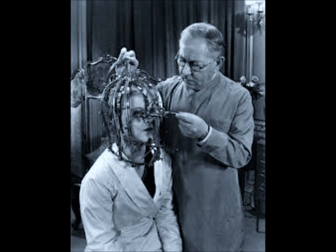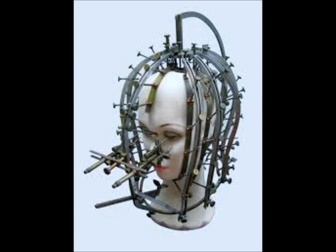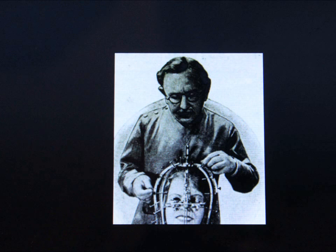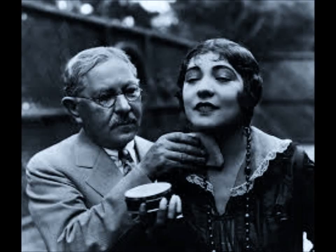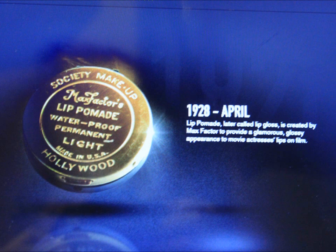He developed a funny contraption called a beauty calibrator, which was designed to show any imperfections or indentations in an actor or actress's face so that the makeup artist could add paste to build it up or dark or light makeup so that it would look good under fluorescent lighting. He became the makeup artist to the stars, and every actress wanted her makeup done by Max Factor. He was considered the father of cosmetic industry.